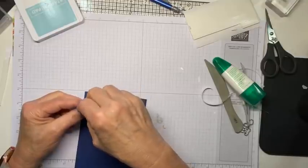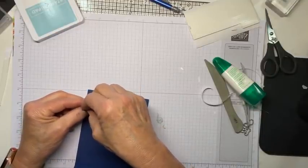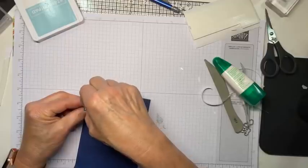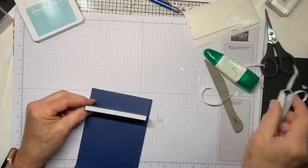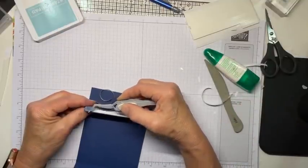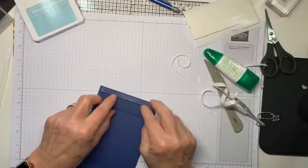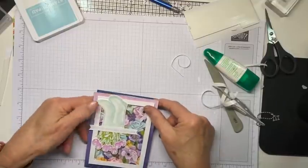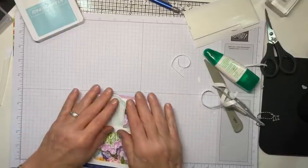Like that. And then I'll pick up the cover on the other piece. Pick up the cover on the other piece. There we go. And then just close this down like so.